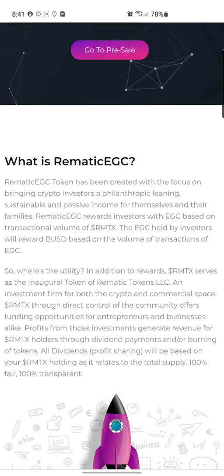So it says Rematic EGC token has been created with the focus on bringing crypto investors a philanthropic leaning, sustainable and passive income for themselves and their families. Rematic EGC rewards investors with EGC based on transactional volume of RMTX. The EGC held by investors will reward BUSD based on the volume of transactions of EGC.